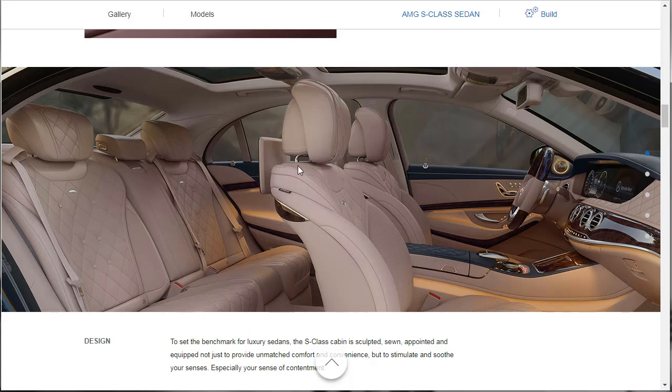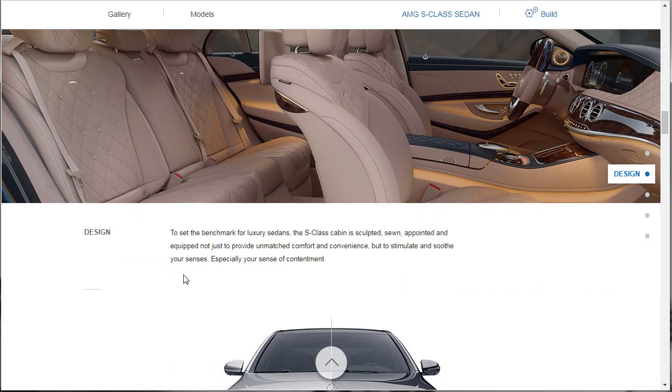This one's really nicely optioned, though. Design. To set the benchmark for luxury sedans, the S-Class cabin is sculpted, sewn, appointed, and equipped not just to provide unmatched comfort and convenience, but to stimulate and soothe your senses, especially your sense of contentment. I heard once that driving in an S-Class will lower your blood pressure, and I bet it would. I did test drive a 2011 S550, and I loved that car. Oh, I loved that car.